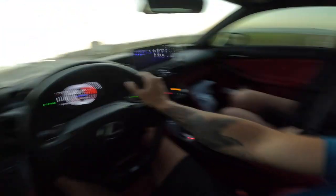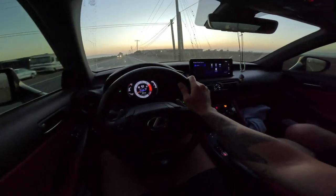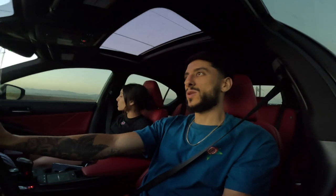Yeah, there's so much room in here, very spacious. You could put a lot of stuff in here. When you go to the grocery store, you've got plenty of space. Like I said, I'm 6 foot, and I never felt any sort of discomfort in here. I've been in the back as well, and I've had plenty of space.